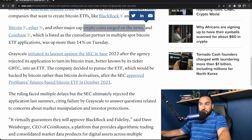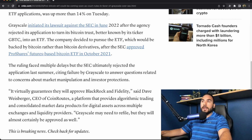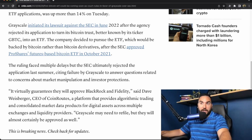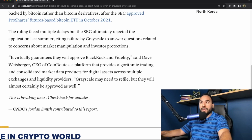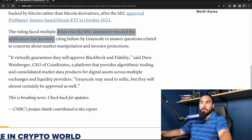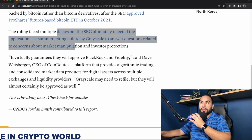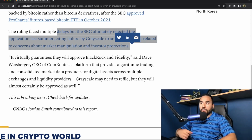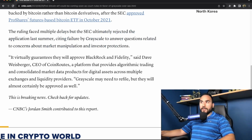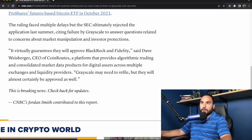Grayscale initiated its lawsuit against the SEC in June of 2022, so we're talking over a year ago at this point, after the agency rejected its application to turn its Bitcoin Trust, better known as GBTC, into an ETF. The ruling faced multiple delays, but the SEC ultimately rejected the application last summer, citing failure by Grayscale to answer questions related to concerns about market manipulation and investor protections, which I guess are valid. The SEC is here to help the people in a way, right? That's one of their roles, to protect them from getting scammed and defrauded.